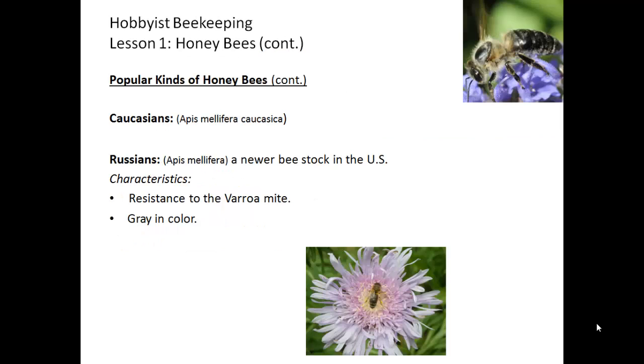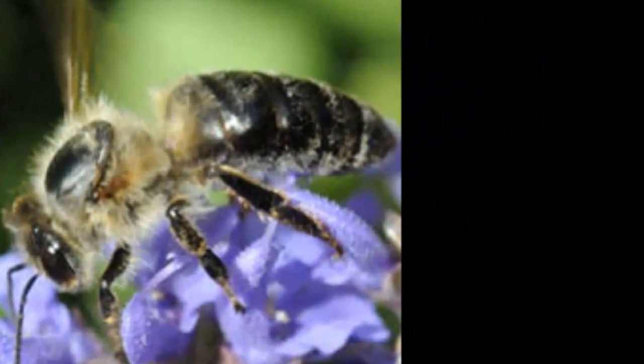Two other kinds of bees that we are not able to get through our local suppliers at this time. One of them is the Caucasian. It's native to the foothills of the Ural Mountains near the Caspian Sea in Eastern Europe. The stock was once very popular in the United States, but it has declined to the point that they're very difficult to find for the hobbyist beekeeper.